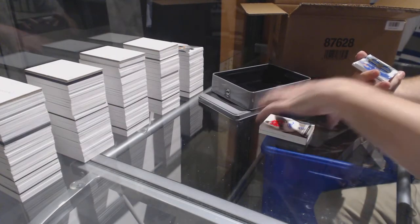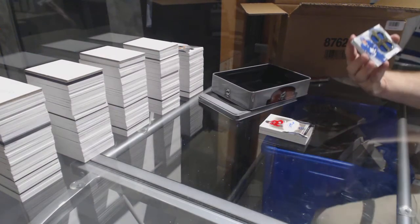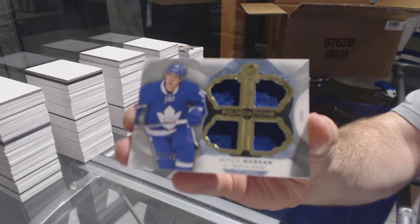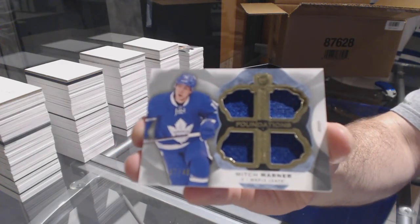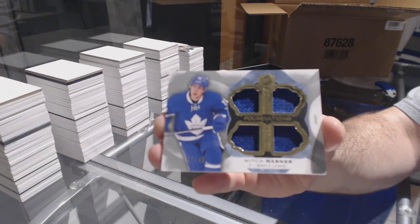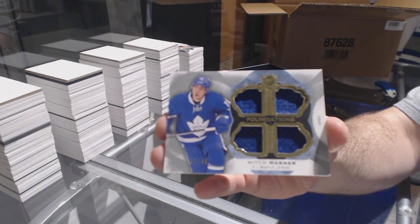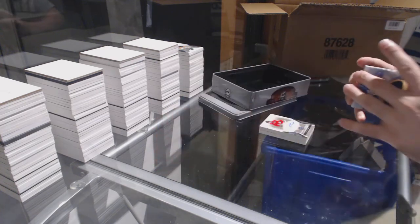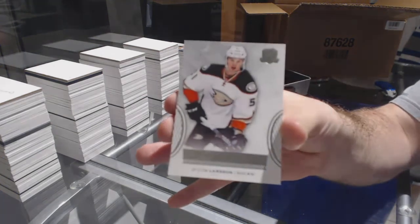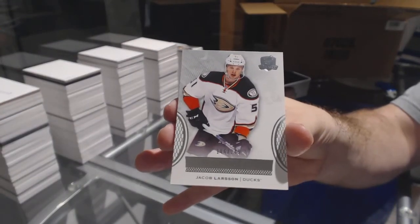For the Maple Leafs, number 49, Cup Foundation's quad jersey, Mitch Marner. Mitch Marner, quad jersey, number 49. And for the Anaheim Ducks, number 249, rookie Larsson. There we go.